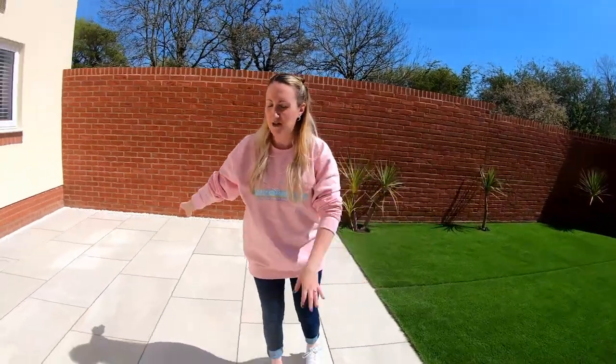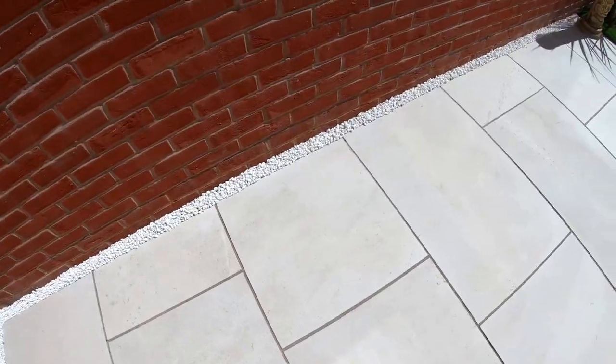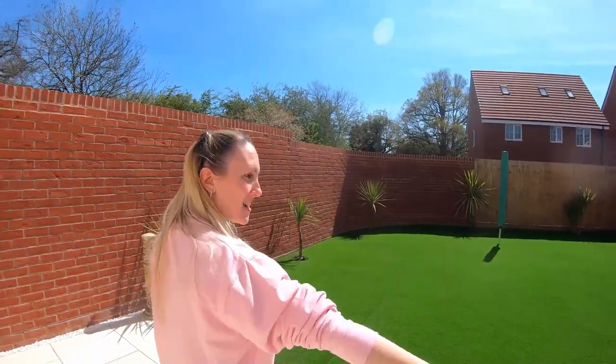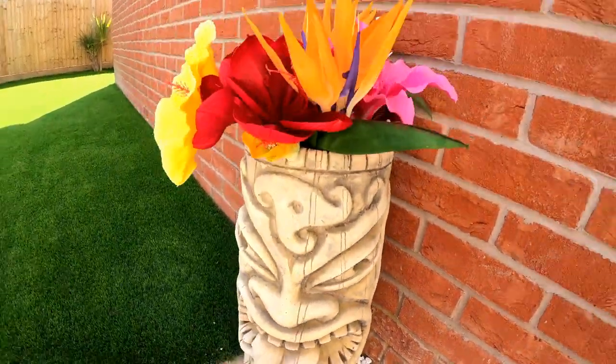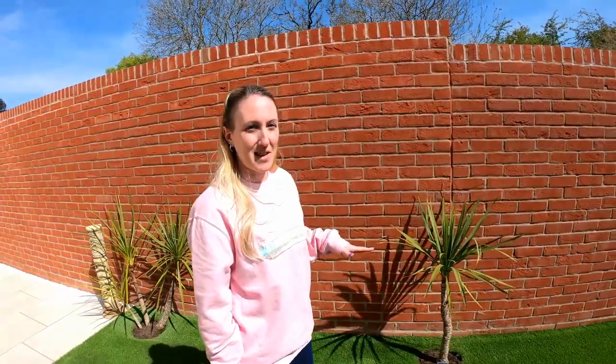So we have our large patio, which is British ivory porcelain. Then we've got our tikis. So, palm trees, we have 5 of them here. On 3 of them, we have amazing solar lights. We just got them from Binky. I think they're so nice in the evening when they come on.